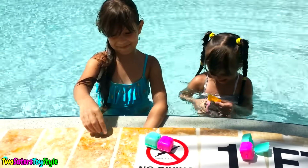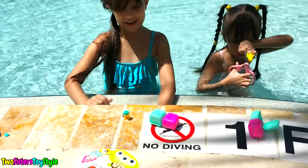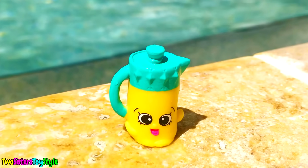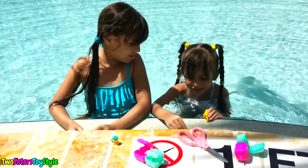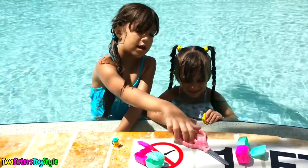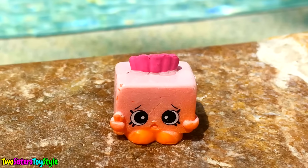I got something cute and new. This is Jan Chug, and she's a new one for me. Oh, yeah, I got a new one. Tiny Tissues. Now that's super cute. This is Tiny Tissues, and she's a new one just for me.